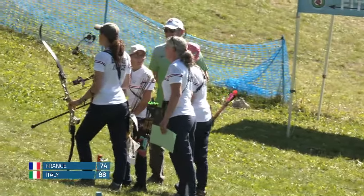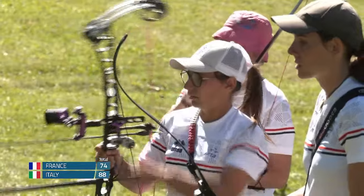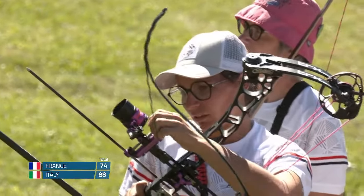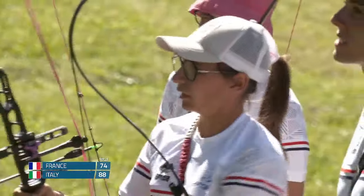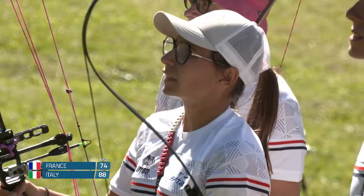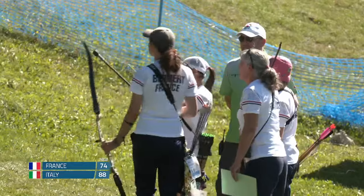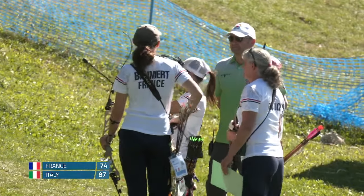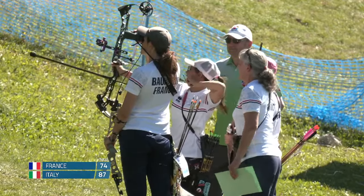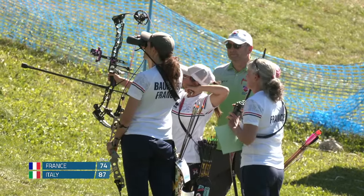So again, trying to talk with the coach, talk all together, and just to put some minds to it, because, I mean, it could be better. Yeah, they really need 3 strong shots if they want to keep the game open. Yeah, and also to put some pressure on the Italians. Okay, we're ready to shoot the first arrow.